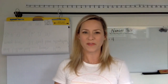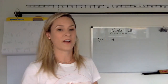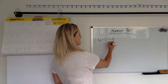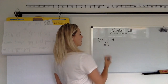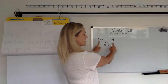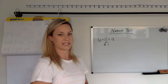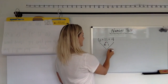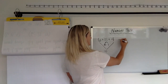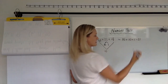And at this point, we're thinking the kids will start thinking in tens and they're going to start trying to find tens. So maybe they'll pull a 10 out of the 11, because they're used to doing that and think about it as an 11 and a 1. But see, we have rearranged the 6 and the 4 so they're not side by side, but we're wondering if they might join those together to make a 10. And then they'll solve, this is the same as 10 plus 1 more, which can be done mentally, 21.